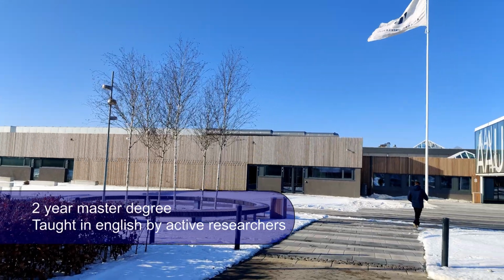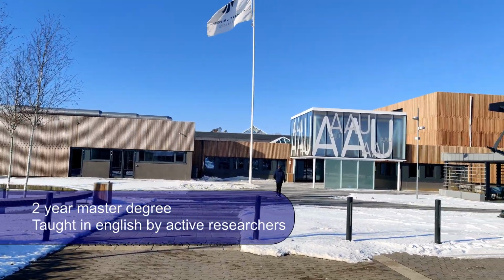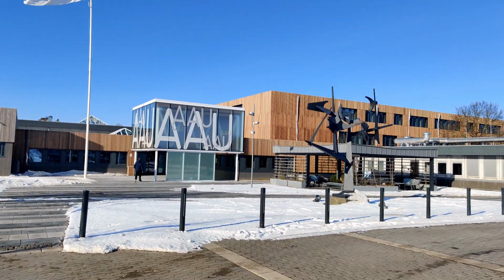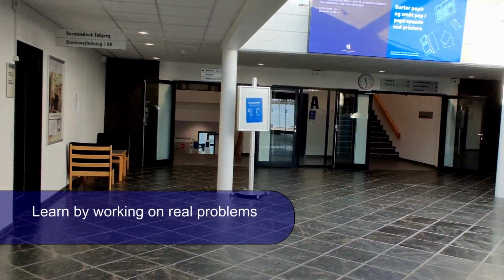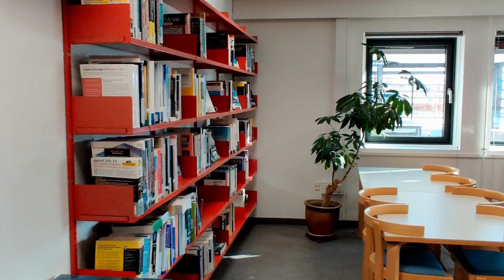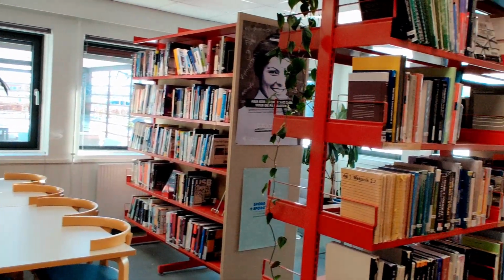It's taught in English by active researchers, and you'll learn by working on real-world problems through the AAU teaching model. That means that you'll choose every semester a project to work on that relates to a real problem. And then, together with other students, you'll form a project group and then work on this problem for the entire semester. First analyzing the problem and then trying to find a solution for it.